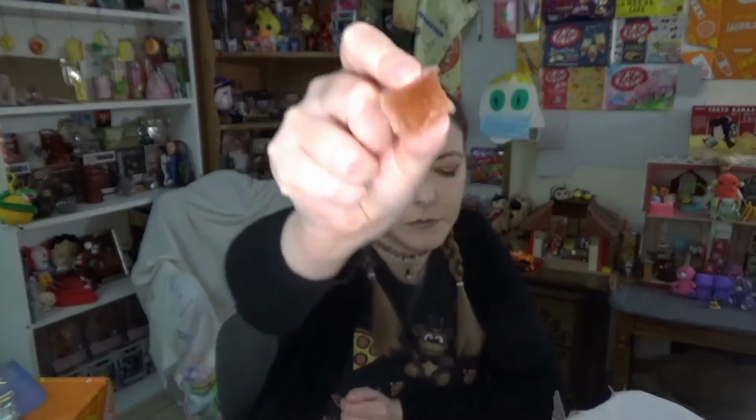Kind of like a gummy. It's like a solid chunk of gummy.